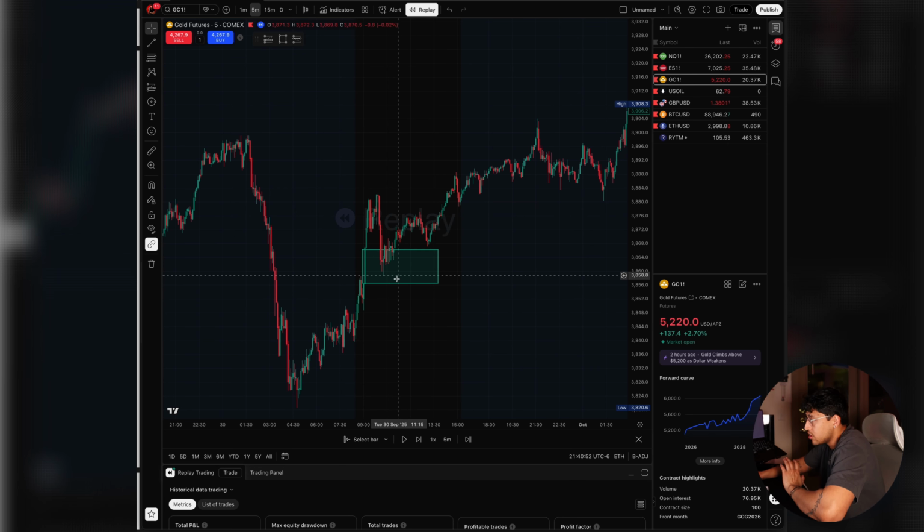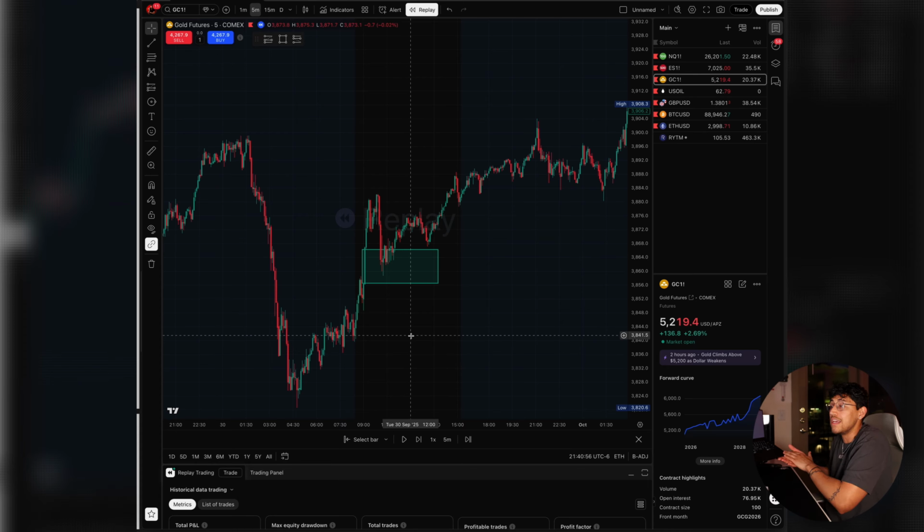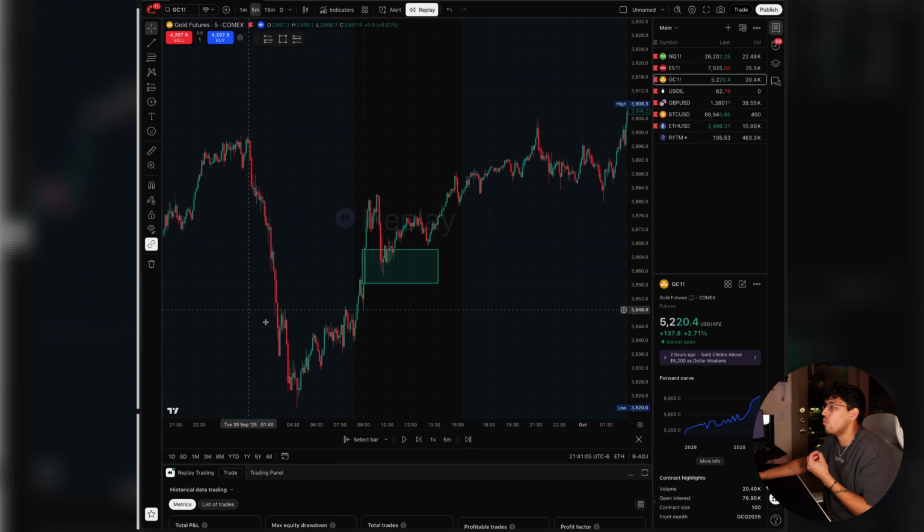And this is an area of interest, of course. It's not the entry. So my non-negotiable rule is no retracement into a fair value gap equals no trade. I don't chase the price. And if price runs without me, I let it go because that's just too much of a risk for me. And I don't want to risk that much.